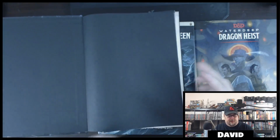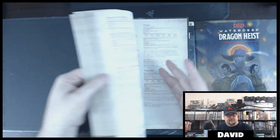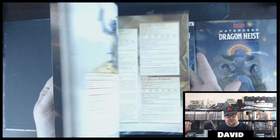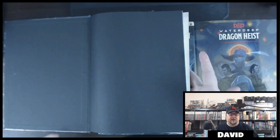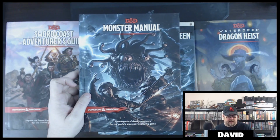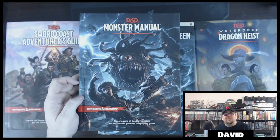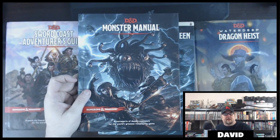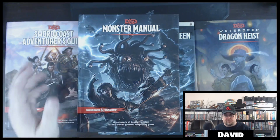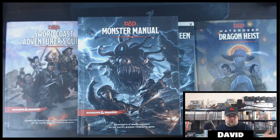So here we go. This is the Monster Manual. I love the legendary creatures in here. The art's beautiful, but I just feel that the monsters are really too weak, and I don't like challenge ratings, as you guys know. I like to have level-based creatures, or I like to have creatures that don't have any level base or CR at all, like a lot of other games out there that I play, like Dragon Age, Fantasy Age. No level requirements or anything. Level tags, I guess you could call them.